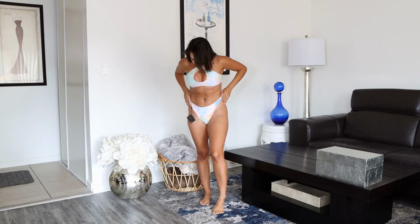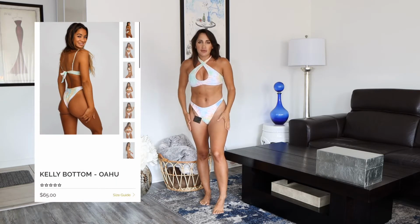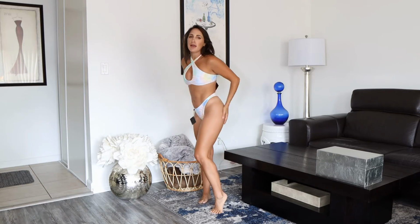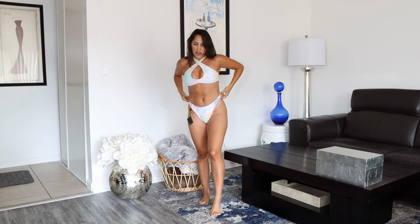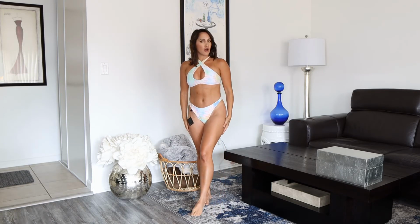And then this bottom is a new bottom they came out with called the Kelly bottom, and I'm obsessed with it. I just feel like, again, I am short. I'm short, and I've got big thighs and a big booty. So anything that gives the illusion of longer, I just love. Any bottom that I can wear high-waisted, I'm all about, and I don't like when things go too low here. I love high-waisted, and that it has this high cut, so it really gives that long appearance.